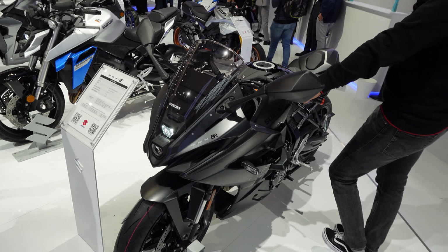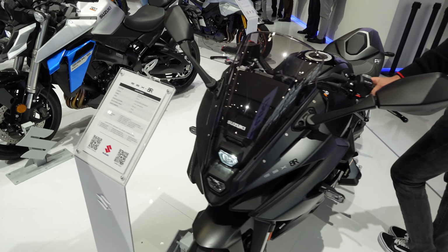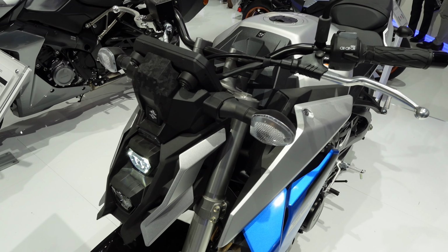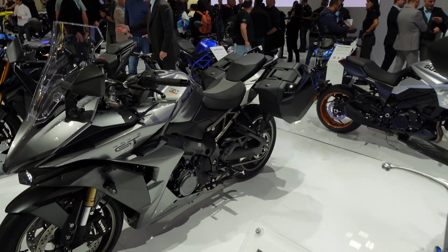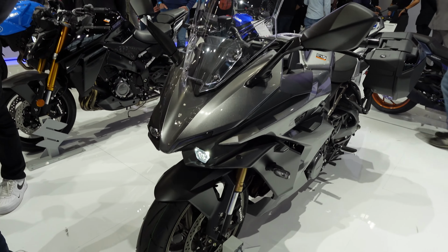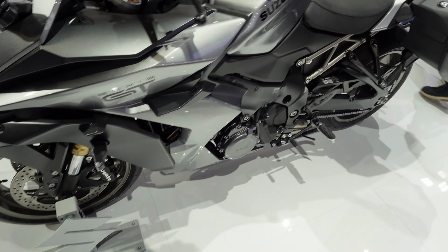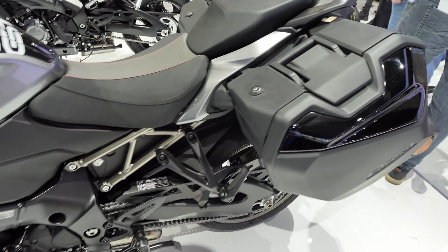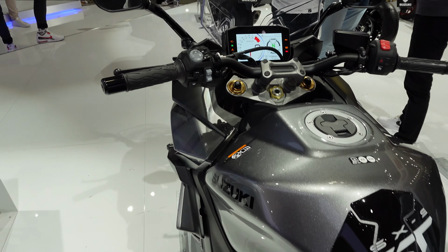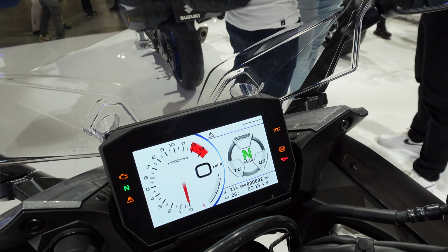So up here, I think these were new for last year. We've got the GSX-8R, sort of partly faired, the GSX-S 950 without the fairing, those double lights at the front. The GSX-S GT, which is the sports tourer, which I really do like. Everybody seems to be going for these double lights these days, but I think as a sports tourer, that really is up there as one of the choices. You know, it's got that super smooth Japanese four, nice ergonomics for long days of riding, and that super bright, super clear TFT screen there.